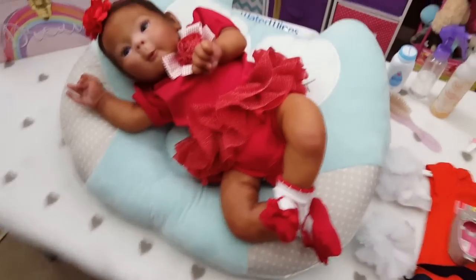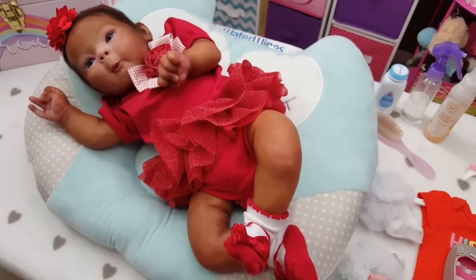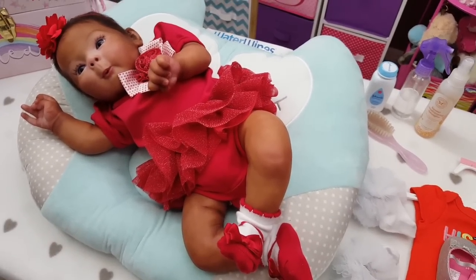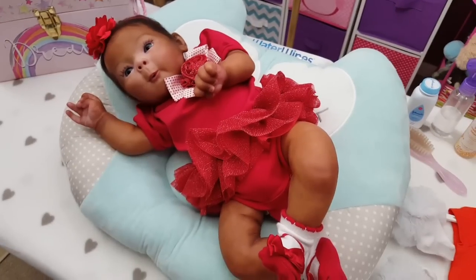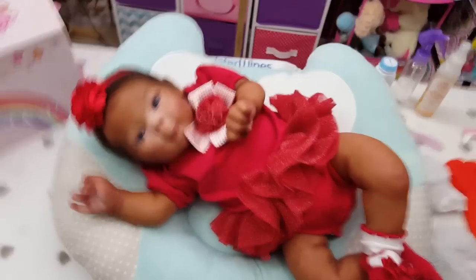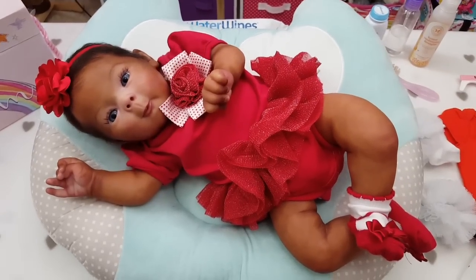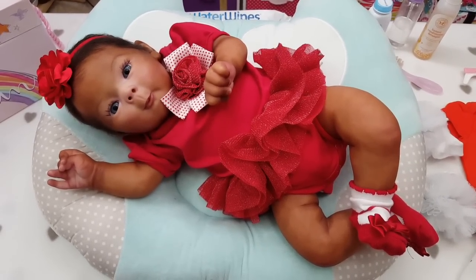I usually do it this way, but see, then you really just don't see her. She's kind of looking off to the side here, no matter how I do this, and then most of her gets cut out. So let's see. Let me see if I can do it with it like this.